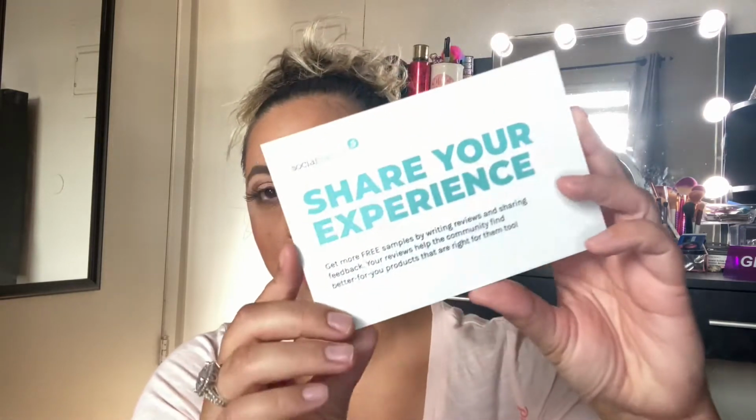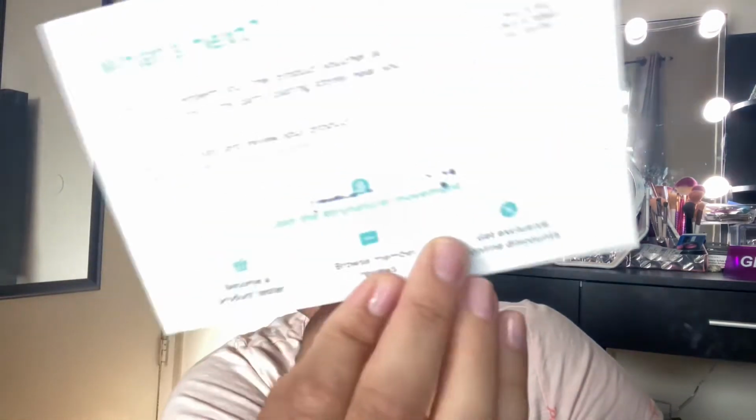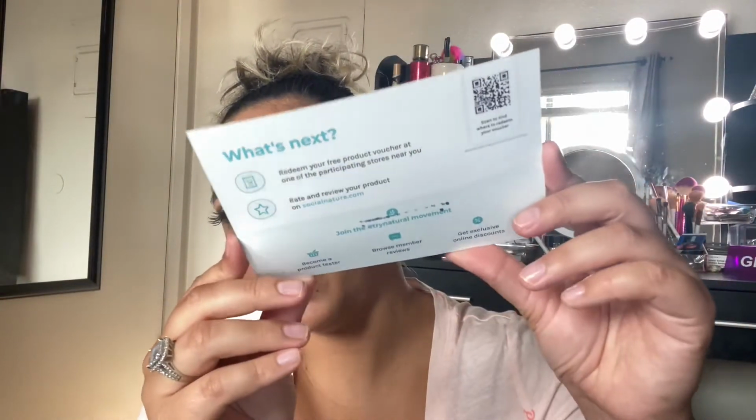And then of course, every Social Nature package gets a cardstock. On the cardstock, it basically says, redeem your free product voucher at one of the participating stores near you. Rate and review your product on socialnature.com. And then join the hashtag Try Natural movement. Become a product tester. Browse member reviews. Get exclusive online discounts. So yeah, that's what it looks like.